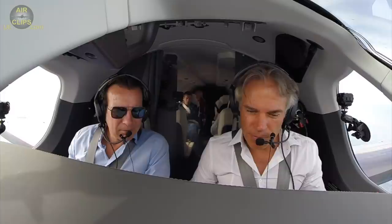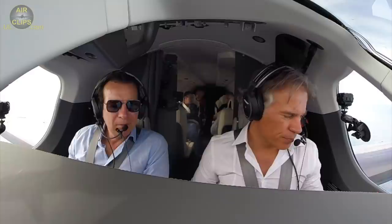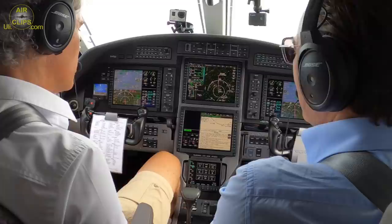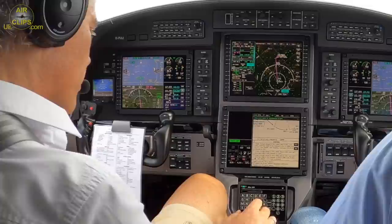When we have 26 in Egelsbach, that means that we come in via Yankee. So after Metro, most likely, we're going to go directly to Yankee.